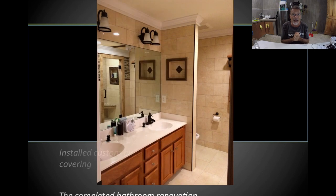This is the completed bathroom renovation. And we'll just go through a few pictures of what it looked like after it's all said and done.